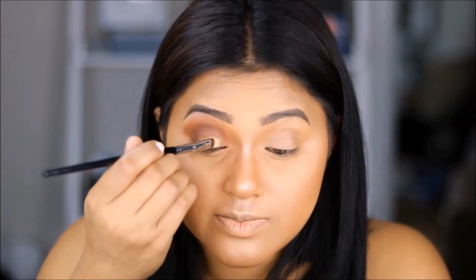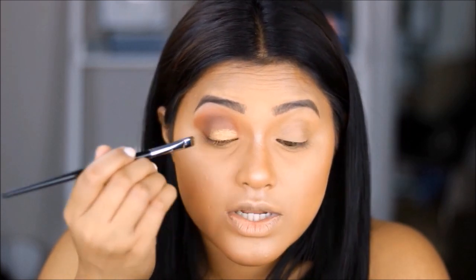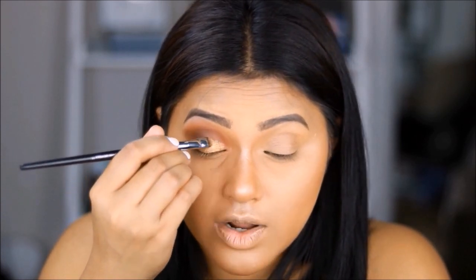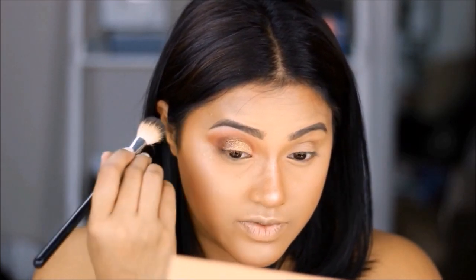Ooh, this is beautiful. Okay, so I'm just gonna slowly work it. It does have a little bit of fallout on my skin, but that's okay because the brush picked up a lot of product. So that's a good thing, that the brush was actually able to pick up the product. The fact that I did not use any makeup setting spray on my brush before picking up the foil color, and yet it delivered such an amazing job, it's pretty cool. It actually did an amazing job. I'm gonna dust off the excess.